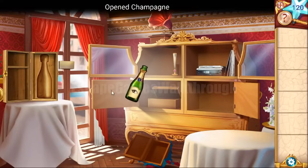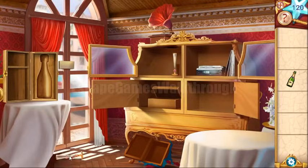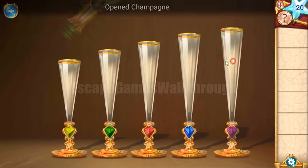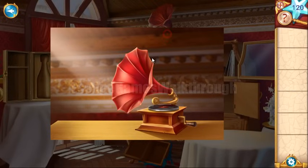Okay, this is done. We've got the bottle, but also we need one more glass, and it is here. So let's put it here. Pour the champagne here, and now we can see that they make different tunes. And we have an old disc.